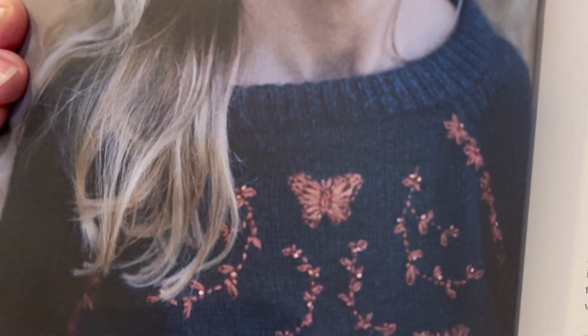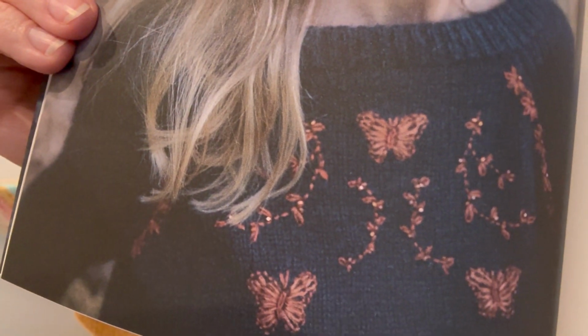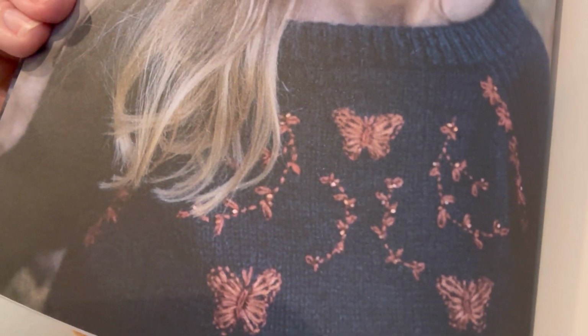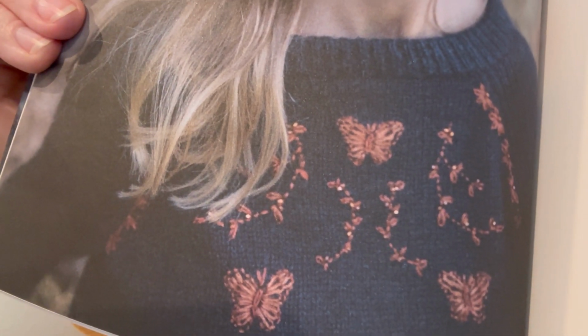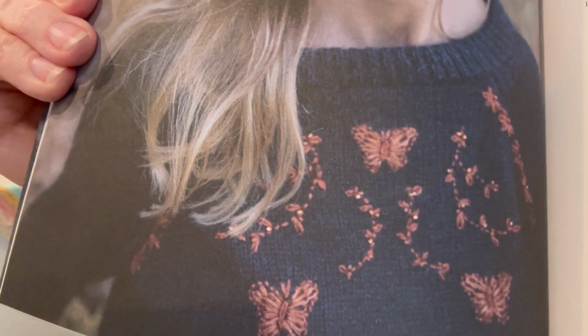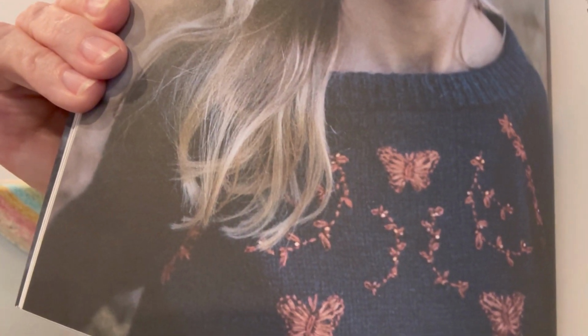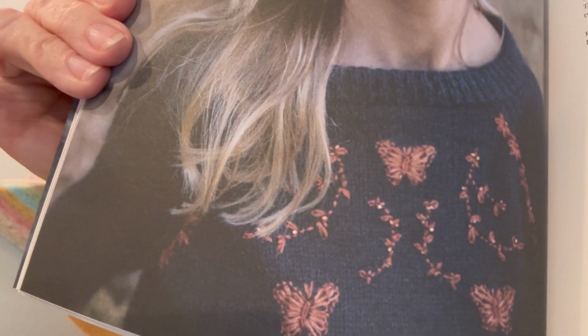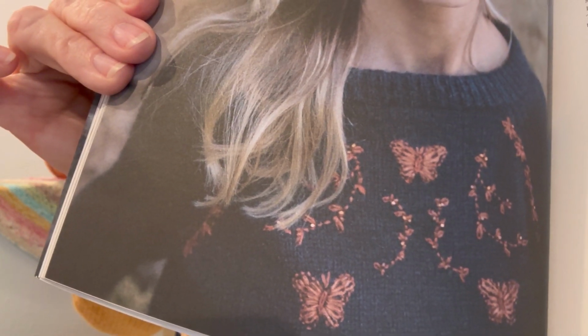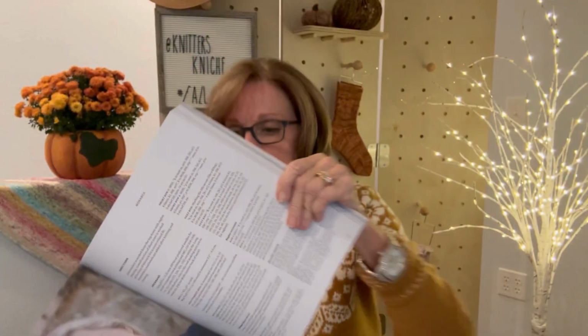Here's a close-up of the detail, the embroidery. And this is not difficult embroidery. It looks to me like it's done with a ribbon. There are so many different threads, yarns, or embroidery floss, or here again, ribbon that you can use. There are so many choices out there, and she does go into what's used in each pattern. It's a beautiful book. I love it.